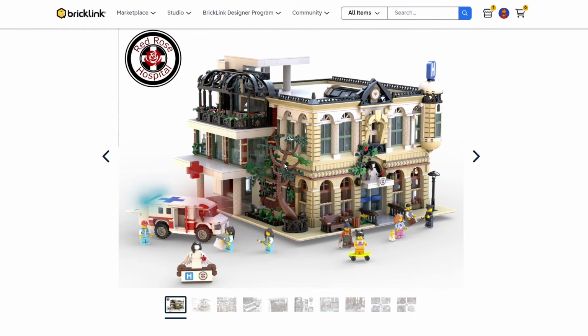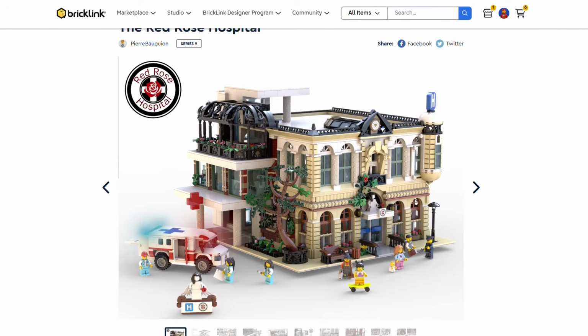Although the reason why I think this will not get selected is because LEGO is said to be releasing a modular hospital at some time in the future. We don't know officially when that's going to be, but it could be in 2027 at some point. So for that reason, very likely they're not going to select this, even if a lot of people vote for it.